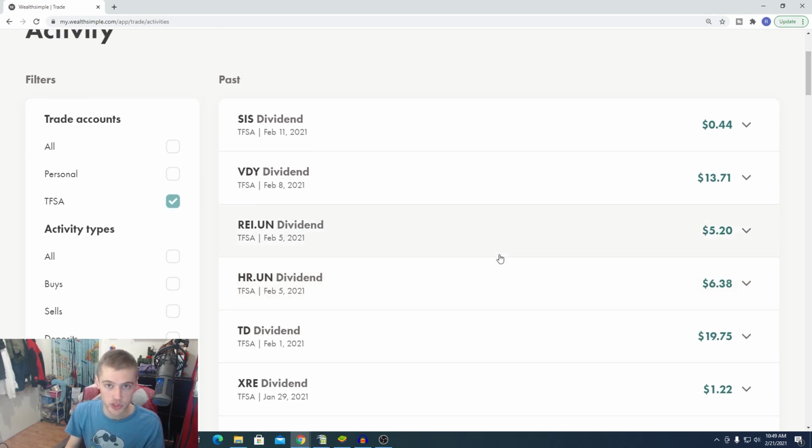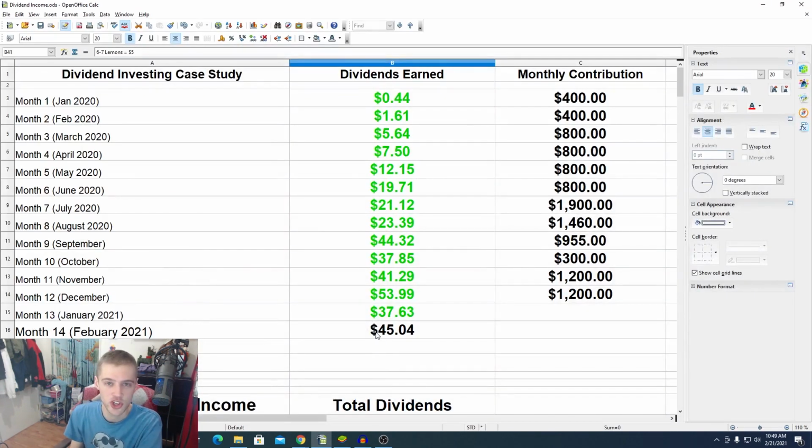We'll jump over to the actual spreadsheet where I track the monthly dividends, so you can see how the portfolio has grown since we first started it. Here's the good old dividend income spreadsheet. A few of you have asked me in the past couple videos how I keep track of this. Basically, every other week I log into my Wealthsimple Trade, see if I got any dividends, and add it to the spreadsheet. It's pretty simple like that. I have to do these videos anyways, so it's very easy for me to do that.